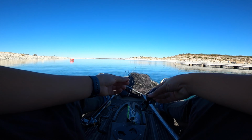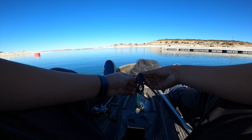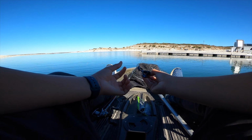I at least want to try and catch 3 fish today, maybe 2, that'd be fine. But I really do think these bigger fish are coming out to feed at the moment, because the sun's out, clear skies. I'm sure there's a ton of bait fish, so I'm going to throw this around the dock for a bit and then head over to the coves and see if I can land some fish.